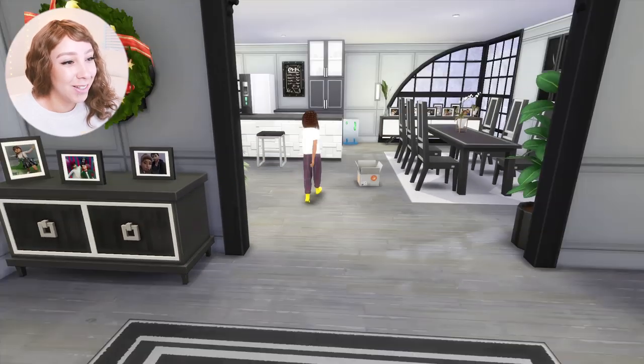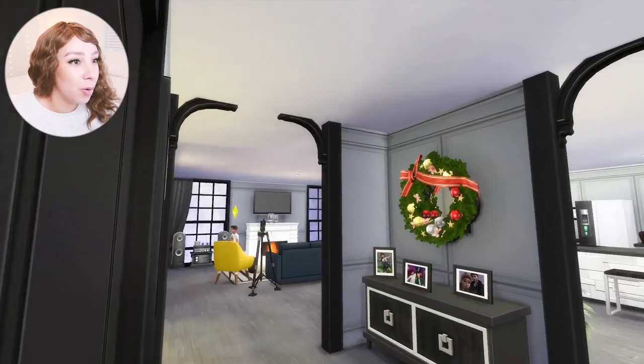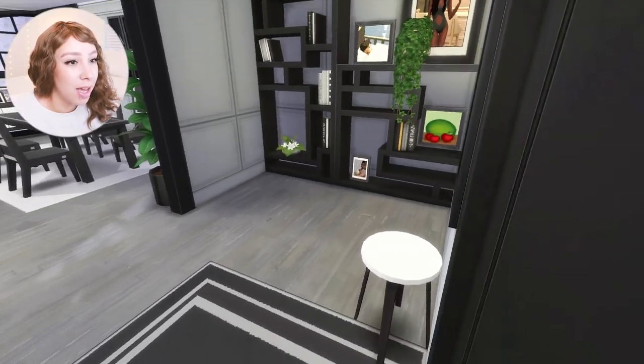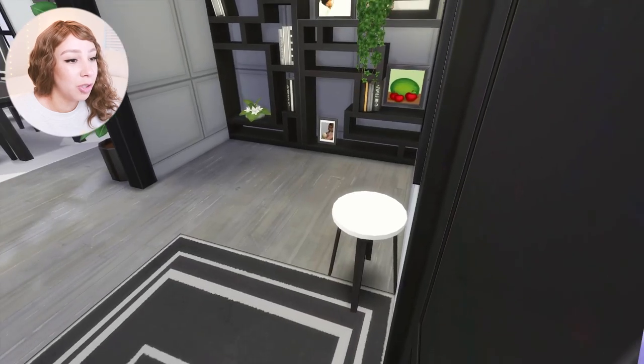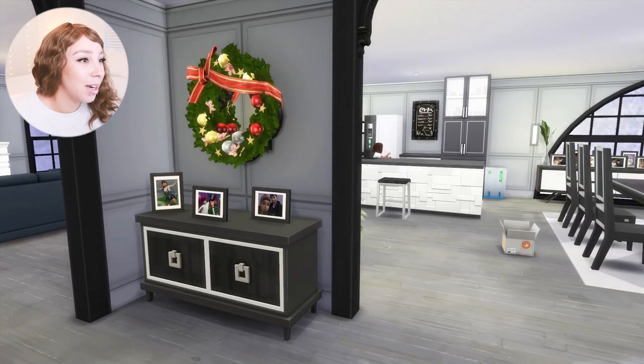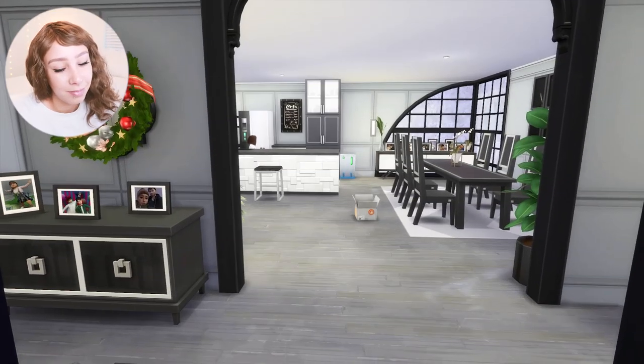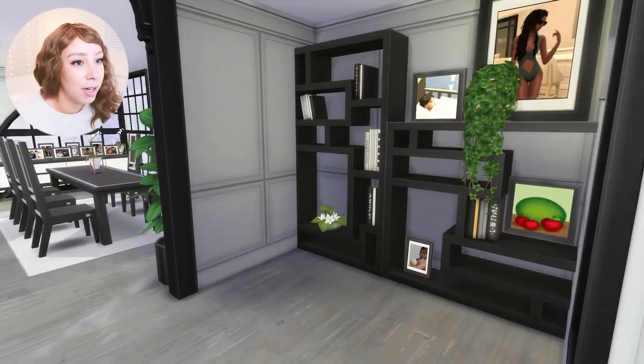Hi! She's so cute. This is the entryway of the home. It's like a little foyer area, just a place you can put your stuff down. There's a mirror right there to check yourself out. Hi, Bean. Such a happy bean. And yeah, so there's the entryway.